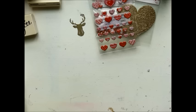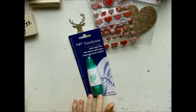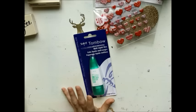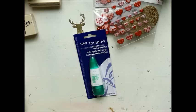I did pick up some more Tombow adhesive. Anytime I have a coupon with nothing on sale, I'll just grab something I need to use all the time, like glue or plain cardstock. So yeah, I think that's it. Those are my hauls, but that's like a collective haul.